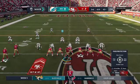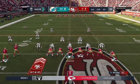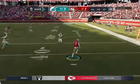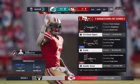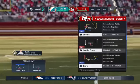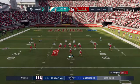So now 1st and 10 as they've crossed into Miami territory at the 45-yard line. Coleman now. Coleman, the first down and a little extra. And he takes this just a few yards shy of the red zone before going out. Chewing up big yardage. Another nice gain there. This one goes for 20. That's another 49er first down.